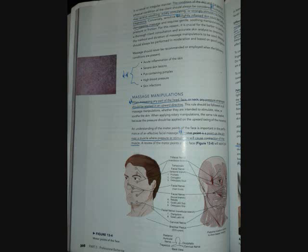Let's look at the bullet points here under where a massage should never be recommended or employed when the following conditions are present, and that would be the acute inflammation of the skin, severe skin lesions, pus containing pimples, high blood pressure, and skin infections. One of the most important would be high blood pressure, because what massage does actually increases blood flow. Okay, and if you have an individual who already has a high blood pressure situation, they could possibly be at risk of a severe stroke and become definitely ill due to the service that we may have given them.